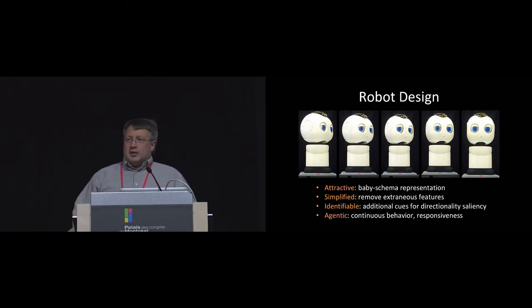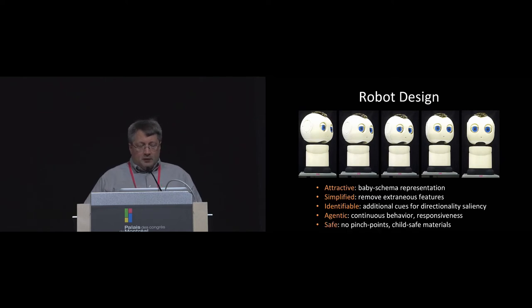We wanted to make sure that the system was agentic and that we had continuous behavior and activity from the system, including idling behavior, but that that behavior was not so distracting so as to cause the infant to constantly attend to the robot. And finally, we had to ensure that it was safe, that there were no pinch points, nothing that the infant could get their fingers into, that it was made from child-safe materials, and that it could easily be cleaned and wiped down between children.